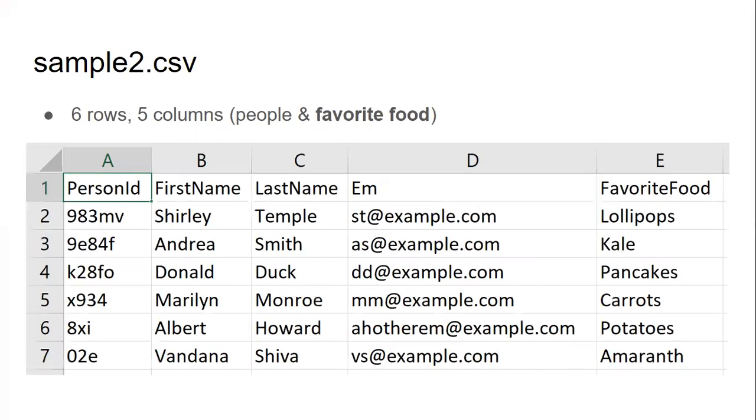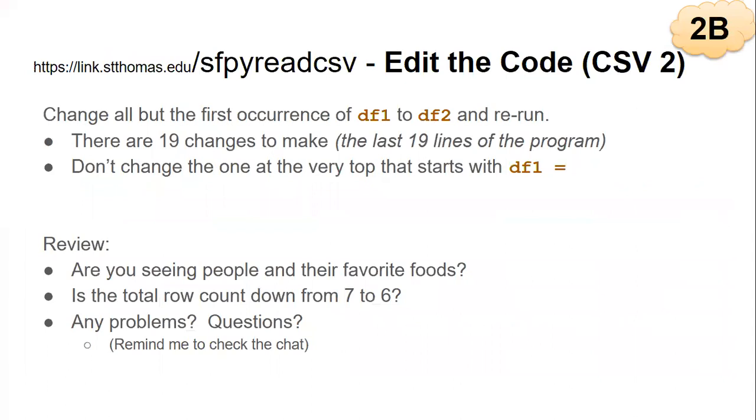All right, we've got another data set. We've got a bunch of people, some of whom we're seeing for the second time. Other people are new to this data set. They may or may not have the same email addresses on file in this other database that they had in the first database. And they've got totally different IDs because it's a different database. In this case, we know their favorite food, not where they work. So take your code, and I want you to edit it.